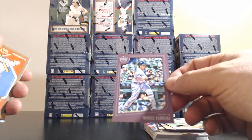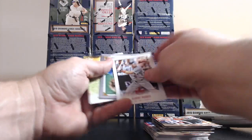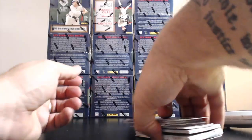Detroit, they got framed. So, Mike Trout, Los Angeles. And I think that's going to do us for this one. Nope, we got a crowning moment. Albert Pujols for St. Louis. It's not the Angels, but St. Louis. And followed by Jose Ramirez for Cleveland. And that does us for box number one. No, box number two.